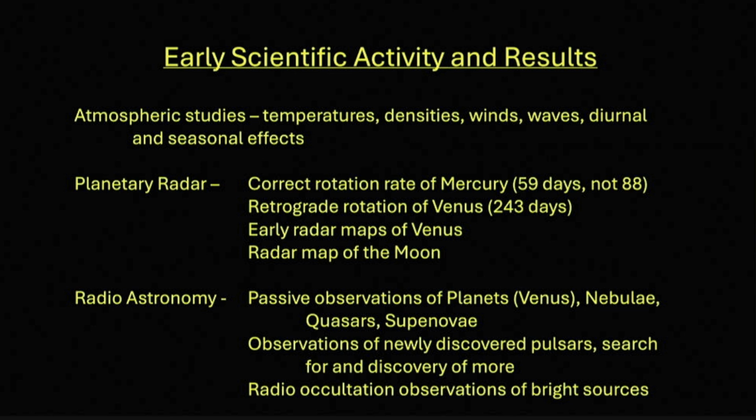Turns out that Arecibo was really well suited for these kinds of observations. First of all, it had greater sensitivity, signal to noise than virtually any other telescope in the world. And we had radar equipment, which meant that we were accustomed to dealing with pulse signals.